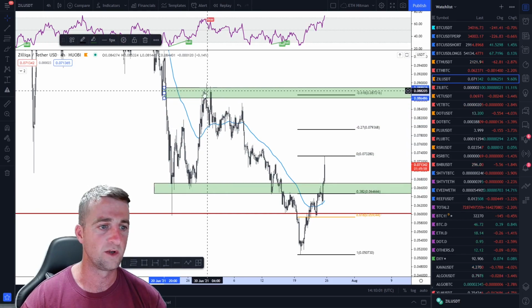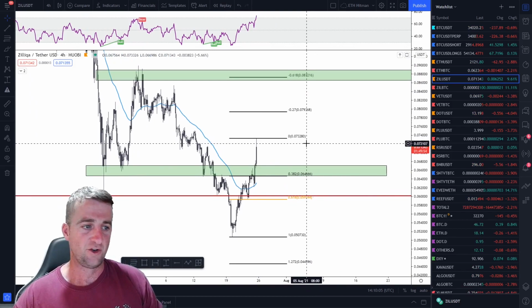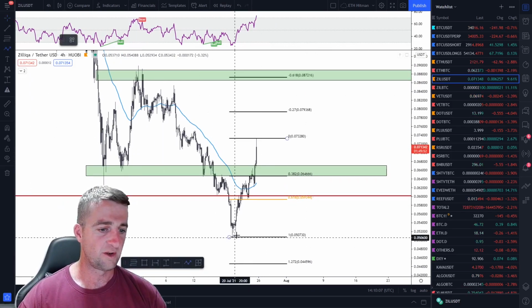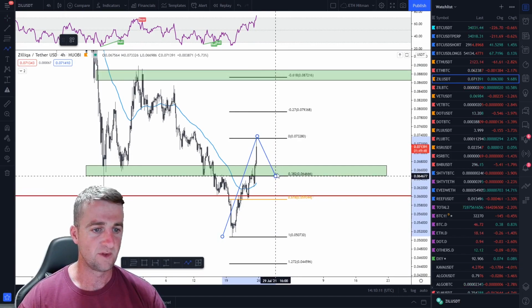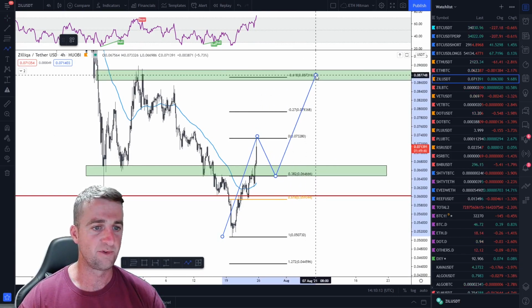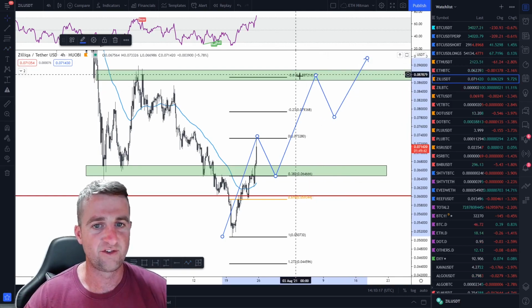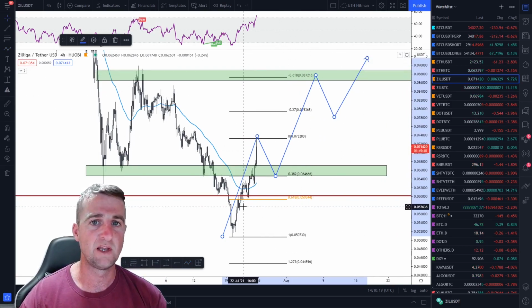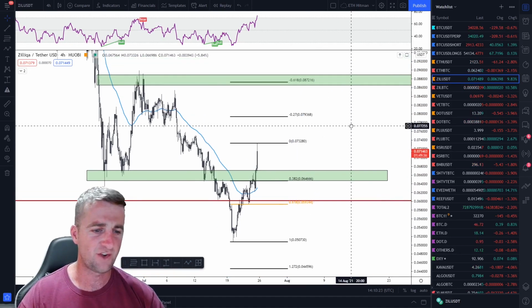As you can see, we've had some wicks which were rejected. This was close. So if you're looking for accumulation, for example, you manage to buy in at this region, you're then looking for an area up here to potentially reject and accumulate. So accumulation is pretty much selling high, buying low, and just repeating that process. So that is some potential levels for you there. And that's that pair pretty much covered.